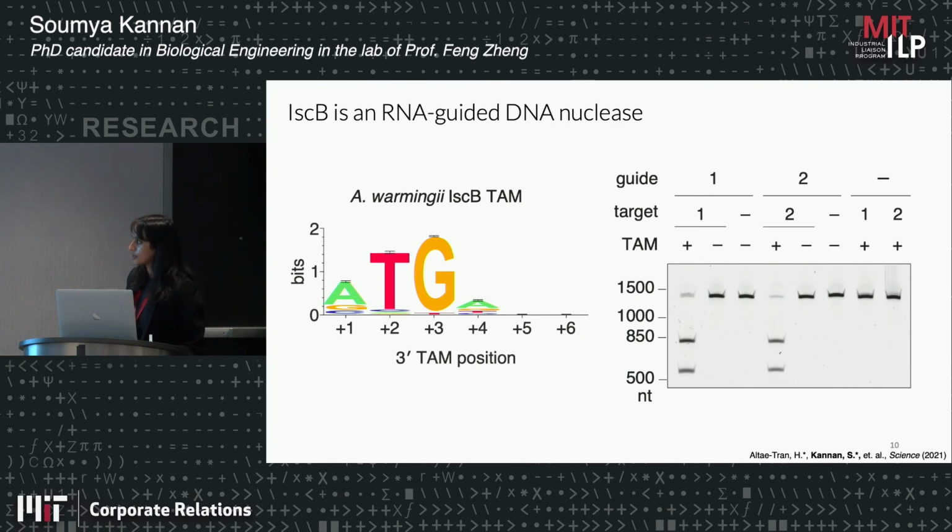Without that target adjacent motif, there's no cleavage, and also without the target, you don't get any cleavage. And so we can do this for any arbitrary guide sequence that we want, as long as the target adjacent motif is present. Additionally, this activity is dependent on the presence of the RNA, so if we don't have the RNA, we don't get any cleavage anymore. And so this is effectively the exact same mechanism by which Cas9 works.